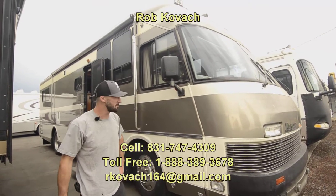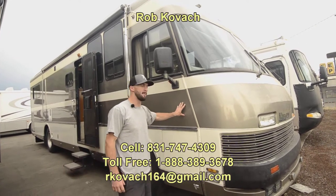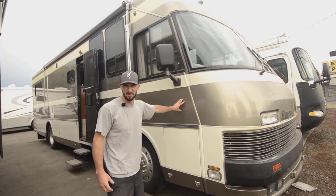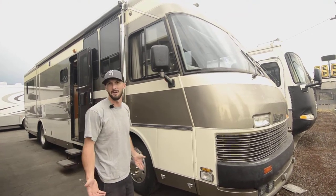Today I get to show you a real special rig. This is a 1989 Beaver Marquis. And I'm excited about it because I love these coaches. They're some of the best coaches built out there, especially in this era. I don't know that anyone built them the way they do.